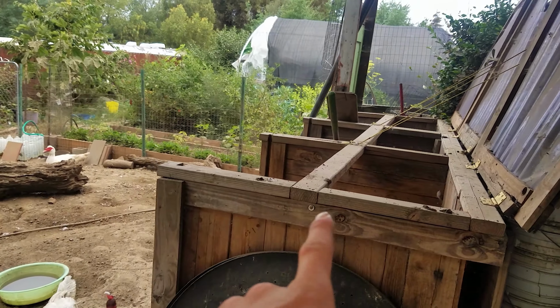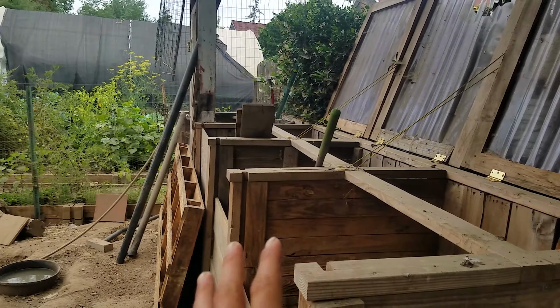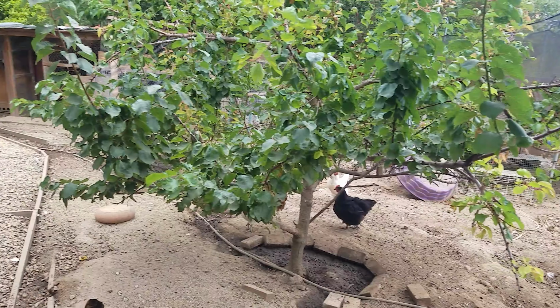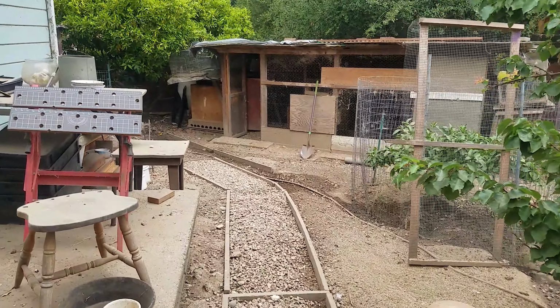So I have my three bin compost system. If I do make my compost bin attached to the greenhouse and it works at heating it, I might just take this one off. But this is the area they have. It's a good amount of space for them, but ideally I would want something bigger. But then again, I'd probably have more animals then.